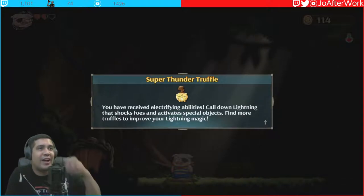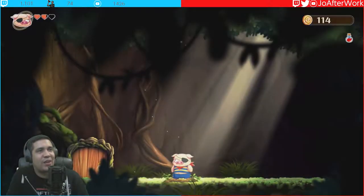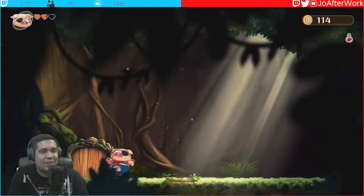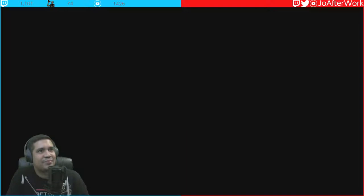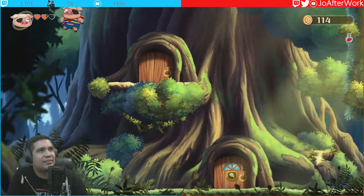You've received electrifying abilities. Call down lightning that shocks foes and activates special objects. Find more truffles. Like lightning magic.